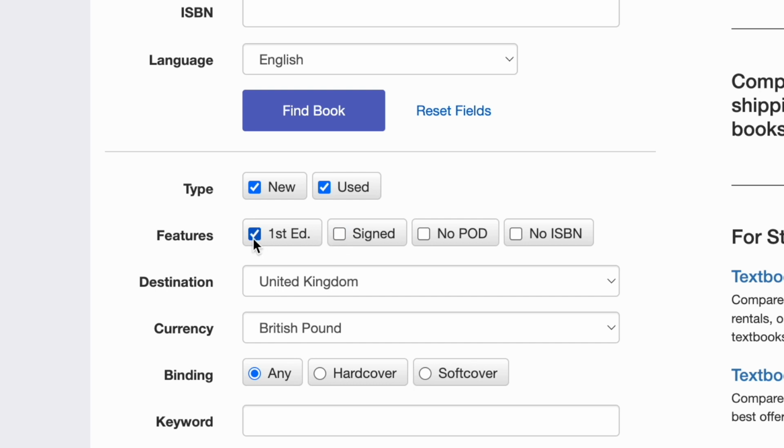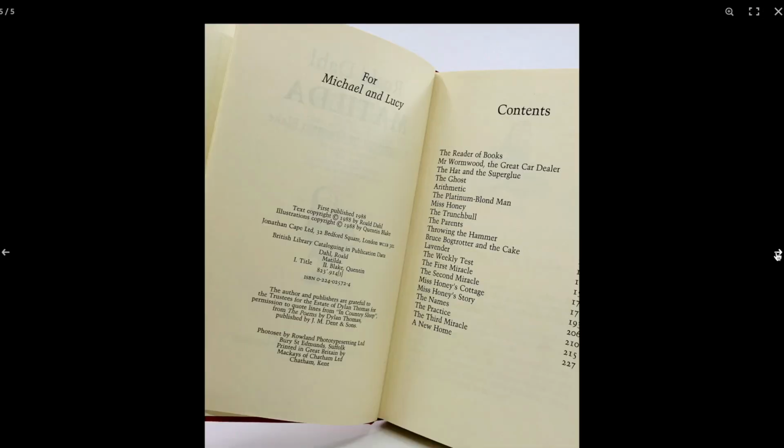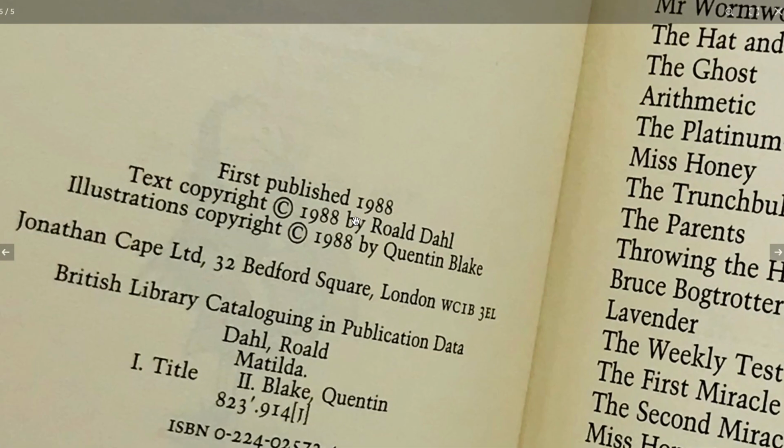Also, in relation to the first edition box, be wary of the fact that some sellers may be listing a book inaccurately. Always take a close look at the description and look for photographs of the publication details within the copy's listing. Or if no photos are provided, try reaching out to the seller.